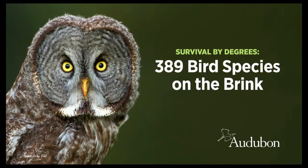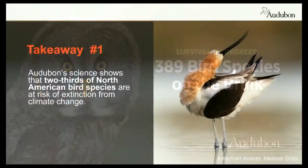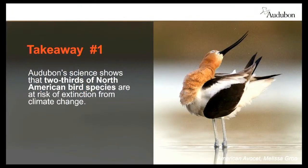And 389 is a big number. It's 2/3 of the species that are resident in North America. So it's a big deal if we get to 3 degrees of warming in terms of what happens to the birds. And birds are just a bellwether of what happens to other species. So the first takeaway is, this is a big deal. We don't really want to get to that degree of warming.